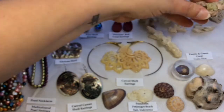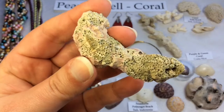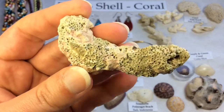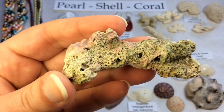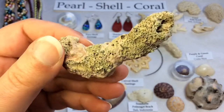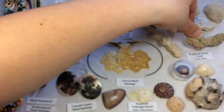Interesting. And then this specimen is a little bit purple and green, and it's from Costa Rica. Definitely looks different than the other ones. Very neat. Very cool.